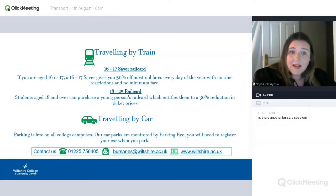We are quite lucky that some of our campuses are really close to train stations. If you're aged 16 to 17, you could be eligible for a 16-17 Saver rail card, which gives you up to 50% off most rail fares every day of the year with no time restrictions and no minimum fare. There is also the 18 to 25 rail card, for students aged 18 or over, which entitles you to a 30% reduction in ticket prices.